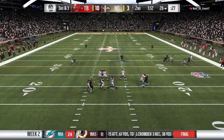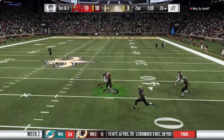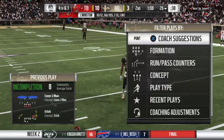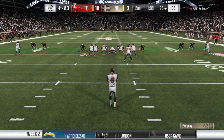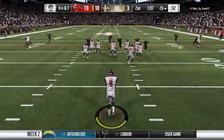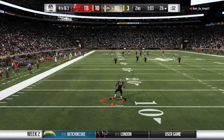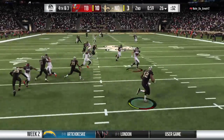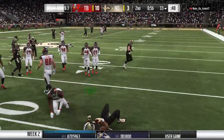From the gun, Winston. And that is incomplete. A hat tip to P.J. Williams there defensively, making sure that one didn't find its target. Not only was the call spot on, how about the execution of that defense right there? The zone was absolutely locked up tight. He was trying to force it in there on 3rd down. But if there's a time to force it, he felt like he needed to make a play, right? Yeah, exactly right. 3rd down, you got to try and find something. There's nothing available there for him.